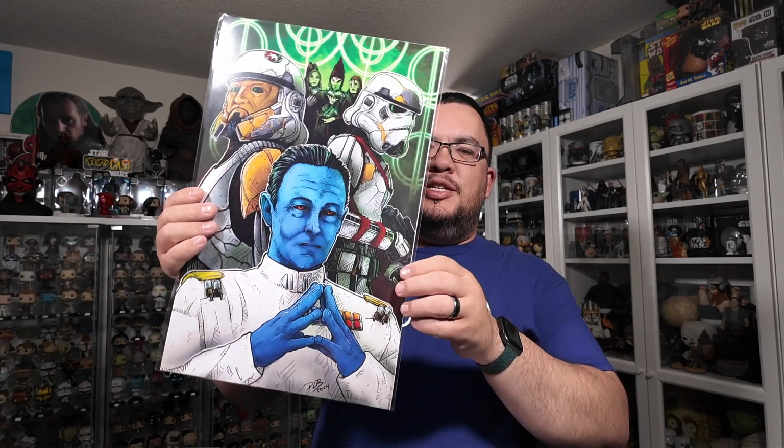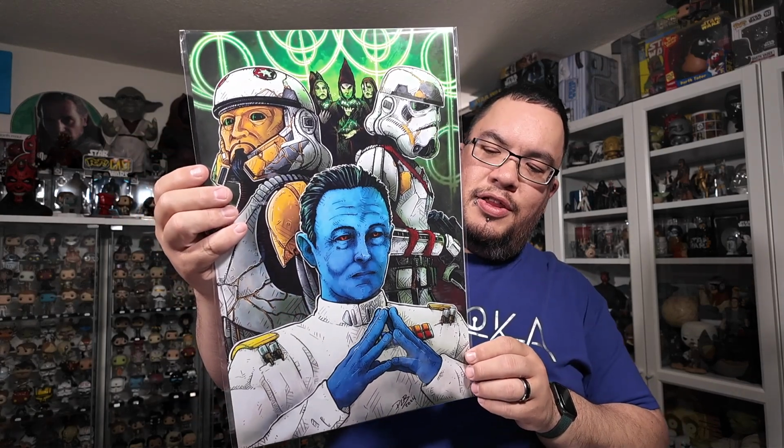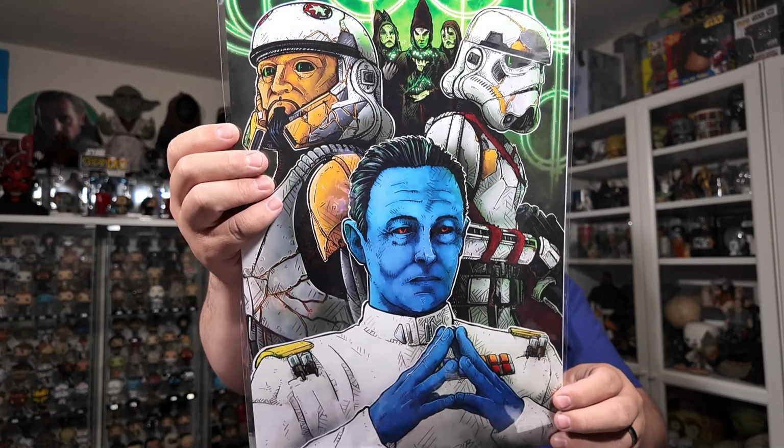I actually picked up a couple pieces from him. So the first piece is this one here. This is the new piece that he was working on with Grand Admiral Thrawn. You've got Captain Enoch, one of the Night Troopers, and then you've got the Night Sisters in the back, and that just looks absolutely beautiful.